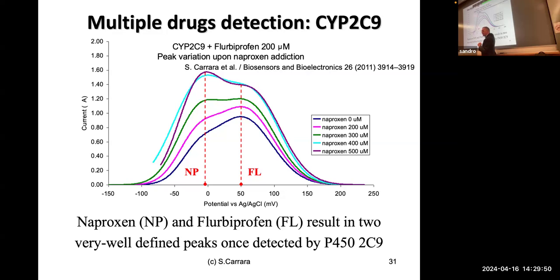I have no other slide in this presentation, but if you're interested, I can show you. I have even the opposite case. So increased concentration of one compound gives less current from the same concentration of the other compound. So this is just to mention that cytochrome P450 is a bad boy. And that's the reason I'm so fascinated to work with it. I worked with it over the last 30 years of my life.